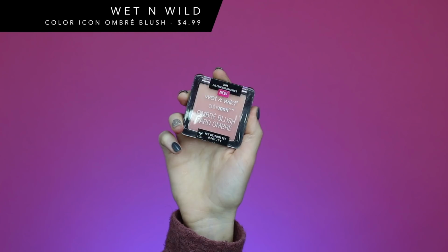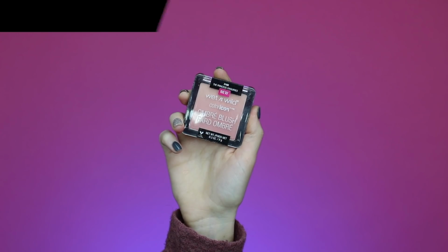This is their Color Icon Ombre Blush in the shade Princess Daiquiris. I love the way that this blush looks. It's a very light blush, but I feel like when you just blend the two colors together, it gives a really natural light pink. This shade is really good for fair skin.